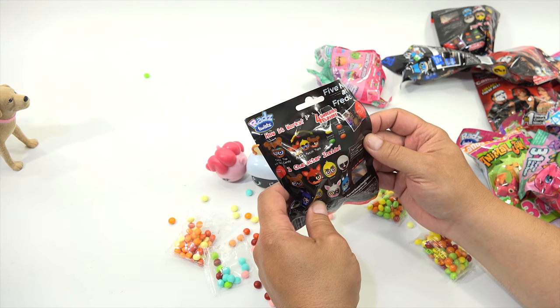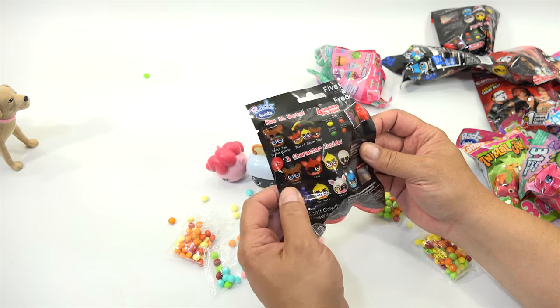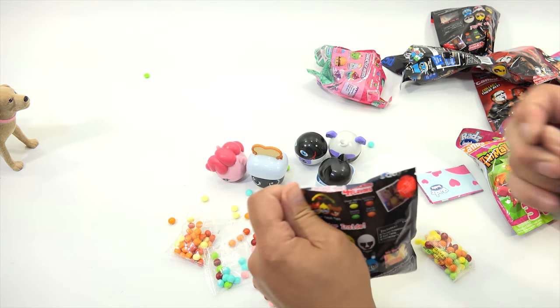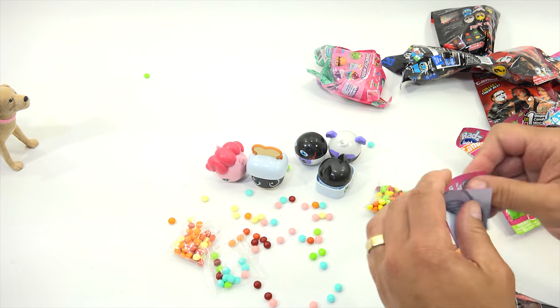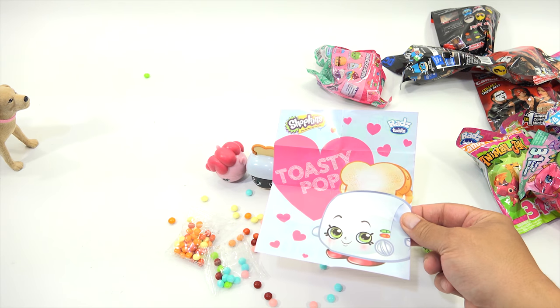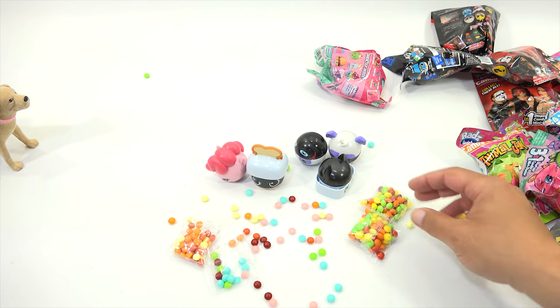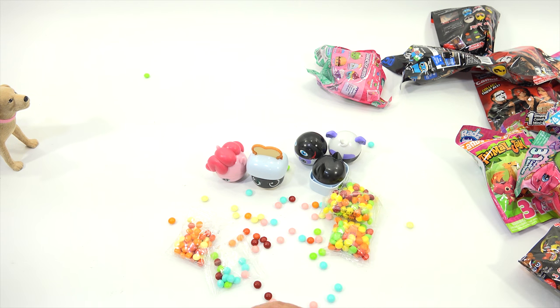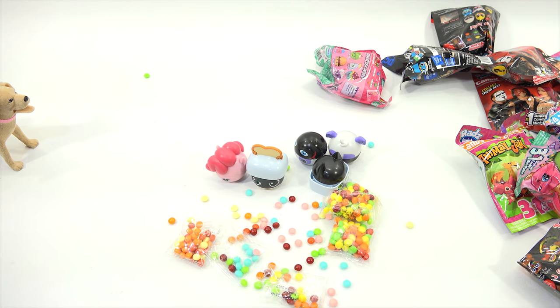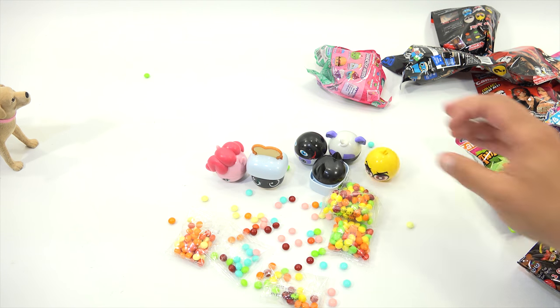All right, we have Shockberry Blast, Chilling Cherry, Spooky Citrus, and Eerie Orange. I thought these might be scary ones. Oh. Did we miss this? We did. Toaster head. Toasty pop. Oh, we got a repeat. Three-peat. Quad-peat. Pete and repeat. And a quadradoodle. There we go.